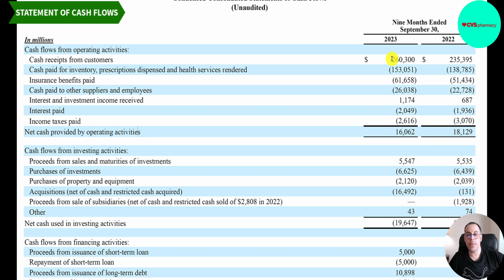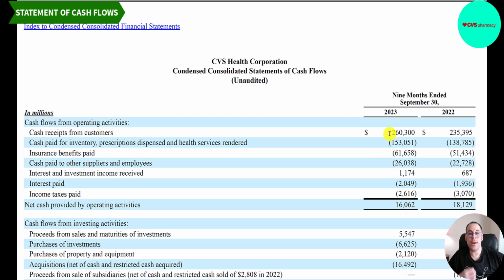So for the direct method, it shows your cash receipts. So how much cash they received from their customers, $260 billion. How much they paid for inventory, $150 billion. They paid $61 billion of insurance benefits. They paid $26 billion to suppliers and employees for payroll and also to buy products from their suppliers.